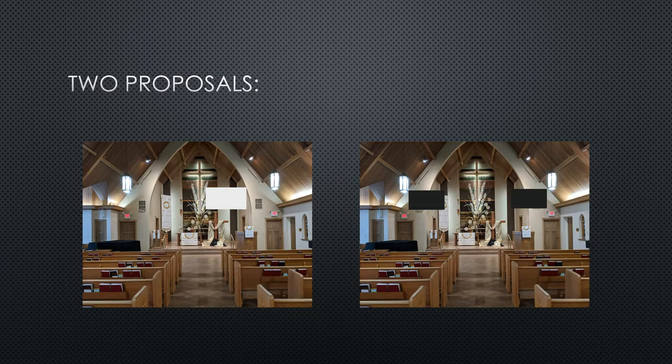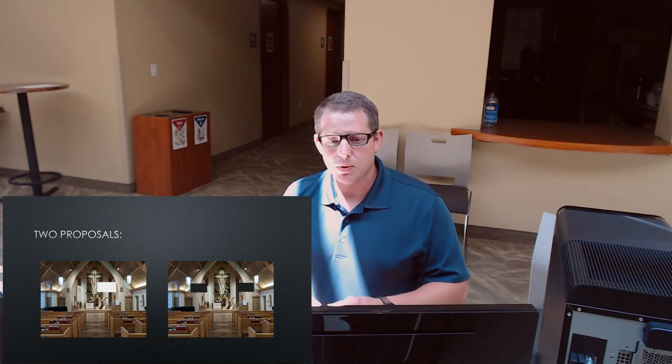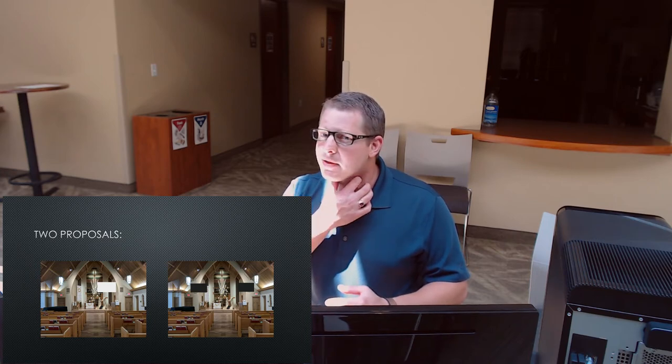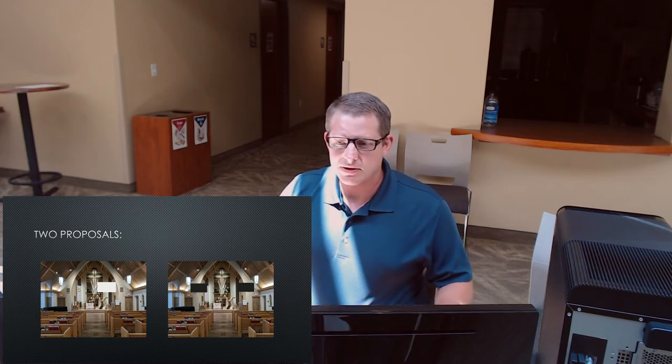Proposal B, which you see on your screen on the right, is two 85-inch flat panel monitors that are permanently affixed to the front wall of the church. They're like a TV screen, so there's no need for a projector for them. And so this Proposal B was the preferred proposal by almost unanimous consensus of the group on our Zoom, which probably included 40 or 50 people. And so that's the proposal we're going to be putting forward. And let's look at some more details of that now.